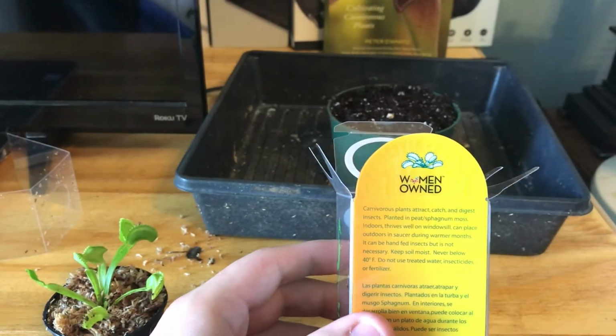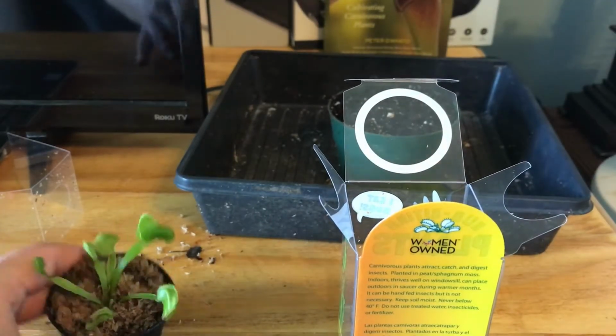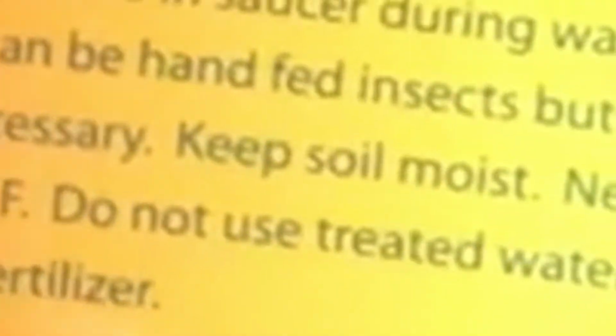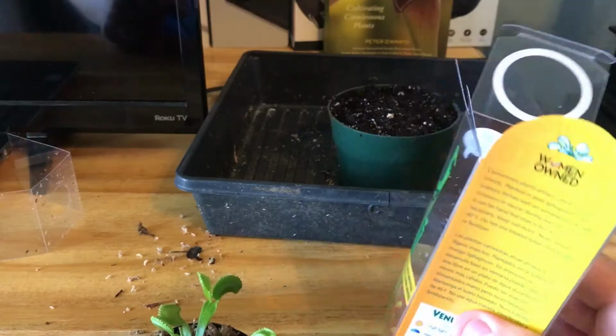I mean, I don't know about you, but most people don't have a lot of bugs indoors, and if it's not necessary, how are these plants going to get their nutrients? These plants are carnivorous for a reason. They literally evolved because the soil sucks that bad. Keep soil moist. Oh boy, finally something correct. Never below 40 Fahrenheit. That is a lie.